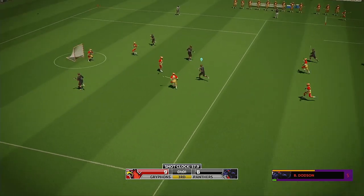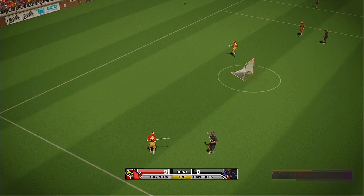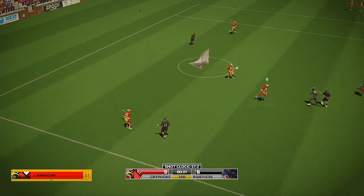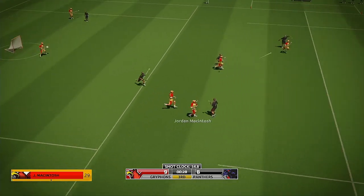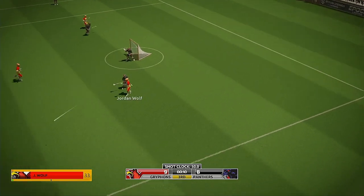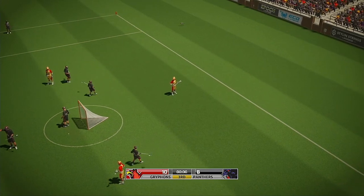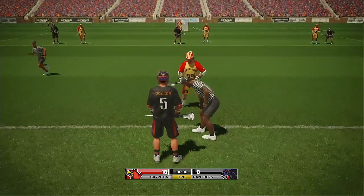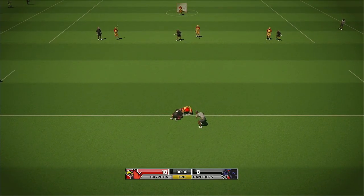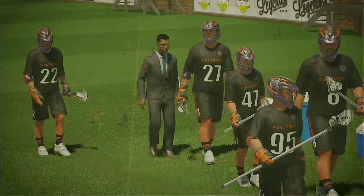Purple ball. Sees space. Shoots. Shot is high and over the goal. 31. Help. 33. Shoots. Snipe. Simon stings one. Simon grabs his second. Dodson at it again against 25. Watch them scrap, even if they don't win the initial draw. The home team wins the faceoff and they get a step.